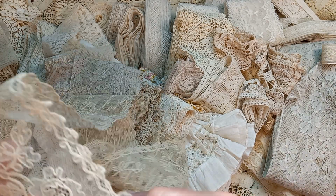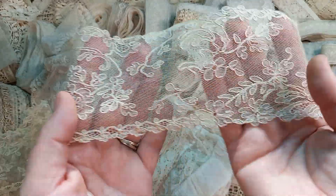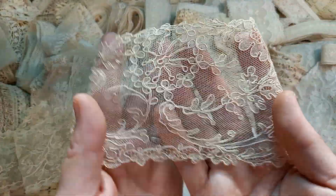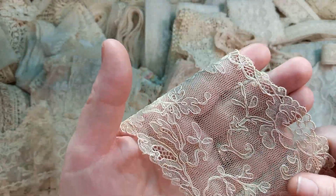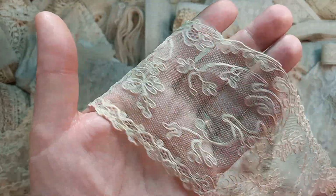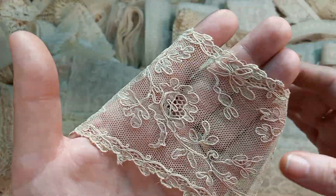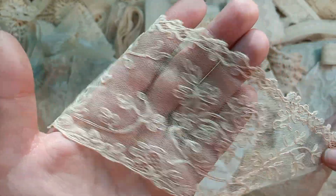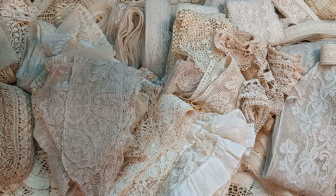This piece here, oh my goodness, this is so beautiful. I think this is called Alençon lace. Look at that. This must have been a tie for a lady. It's beautiful and it's in basically perfect condition, other than the patina of the aging, you know. I don't know if they would have been this color, but it's so pretty. Oh, I just love that.